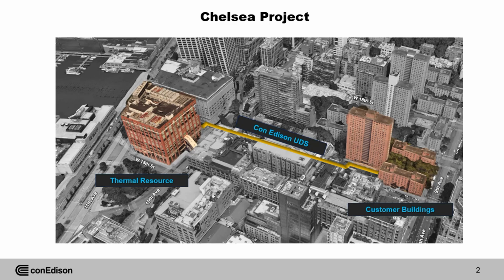So the cooling of the building in the summertime will be offset by the domestic hot water use, and anything remaining will be sent back through to the commercial office building on the left, because they have excess cooling capacity in the summer. So it's a pretty interesting project.